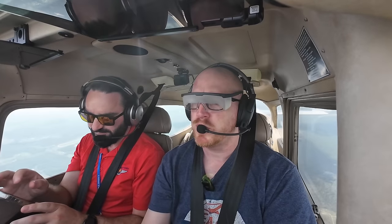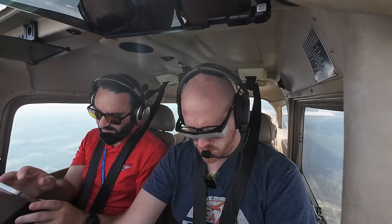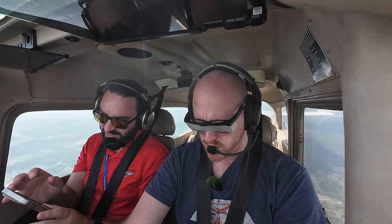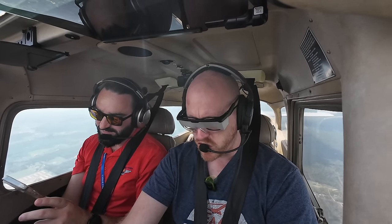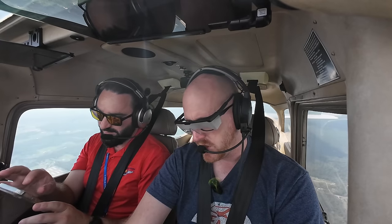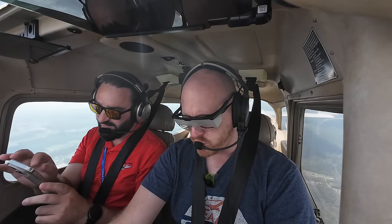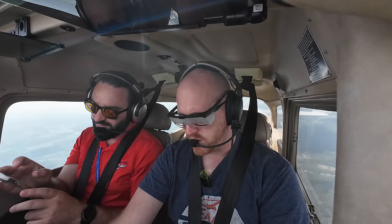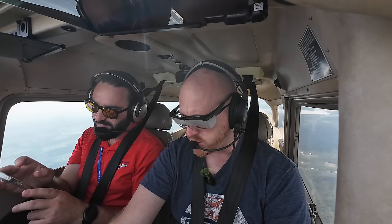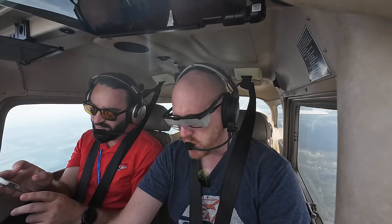That's set in here as well. And if we have to go missed, climb 1000, left turn to 2000, left climbing turn to 2000 to the Lake Charles VOR. Up to Lake Charles VOR and hold, and looks like that hold would be a parallel entry into the hold. Oh no, teardrop, we could do a teardrop entry there, couldn't we? Yep, you could do it.